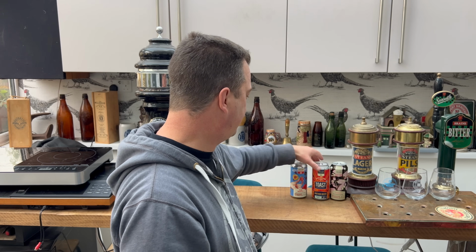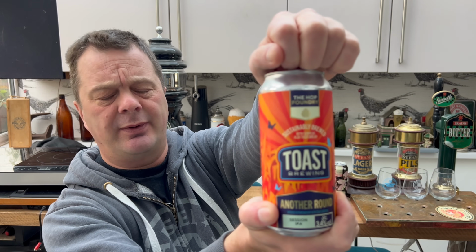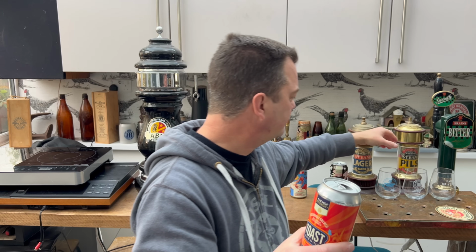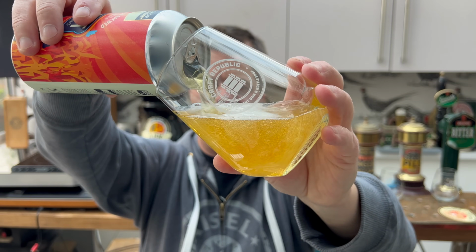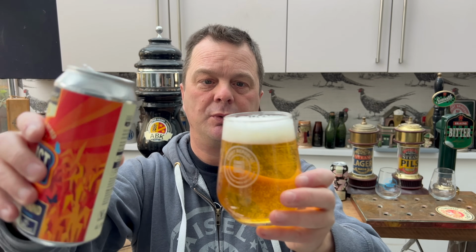So let's get pouring, let's get them out into a glass, see what we get. Let's start with Another Round as the lowest of the ABVs. These beers, Toast Brewing Company, they were very recently in Waitrose, so they know how to brew a good beer. They were all kind of yellow labelled as of September, October 2024, and then the next thing you know, there's Toast beers in Aldi, so perhaps Toast Brewing Company and Aldi made the decision to collaborate and brew beers together. Maybe because there's more of a footfall, maybe there's more people going in Aldi than there would be going into Waitrose, so it just worked for the two companies.